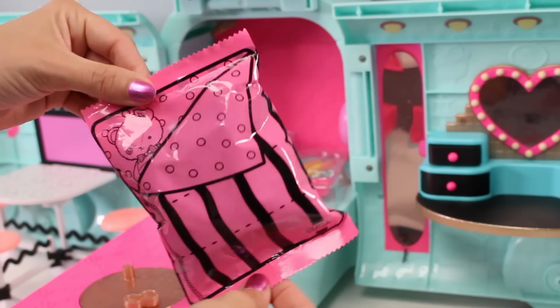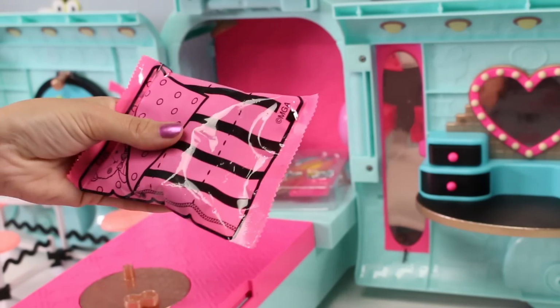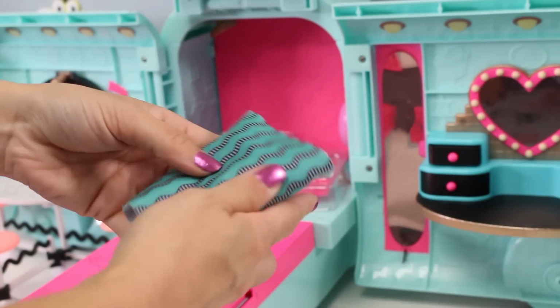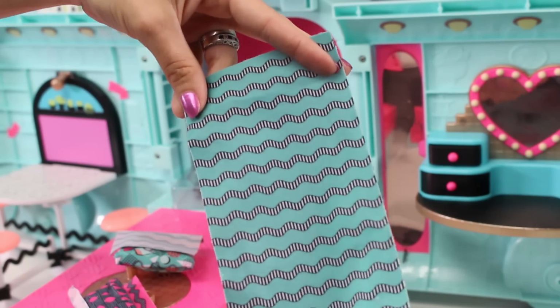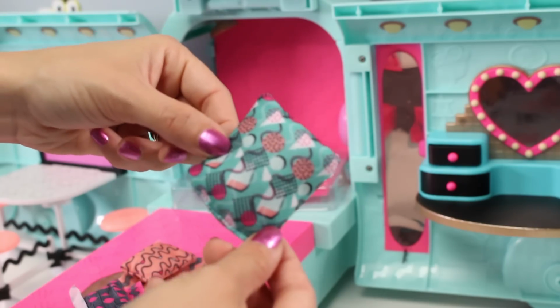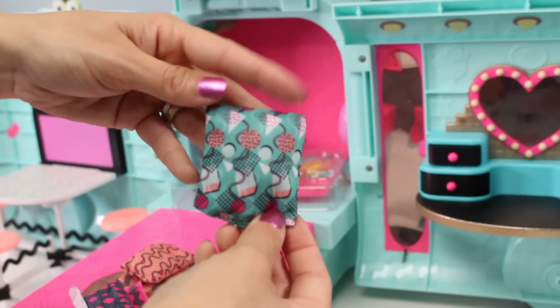Moving on to our second pink blind bag. Once again, decorated like a sleeping bag. This one's a lot squishier, so I'm thinking this must be our bedroom stuff. Hooray, it is! Inside we have a very long light green with black squiggly striped blanket, as well as a matching green pillow covered in a whole bunch of shapes like triangles, circles, squares, little dots, and squiggles.